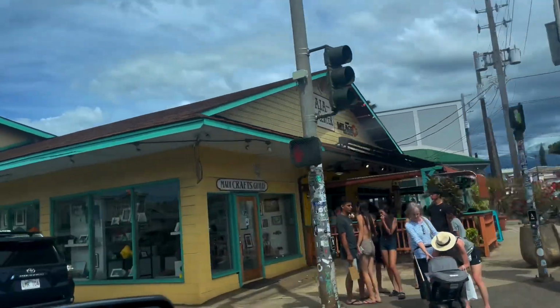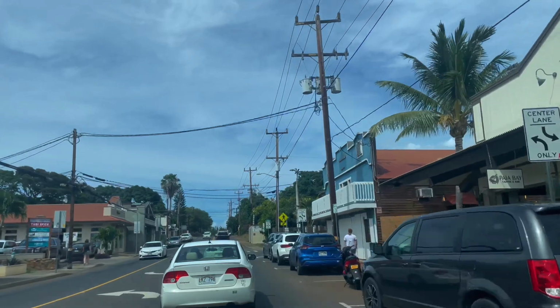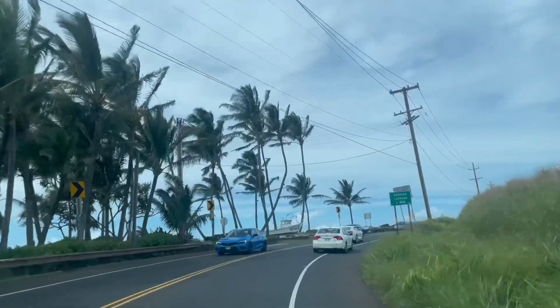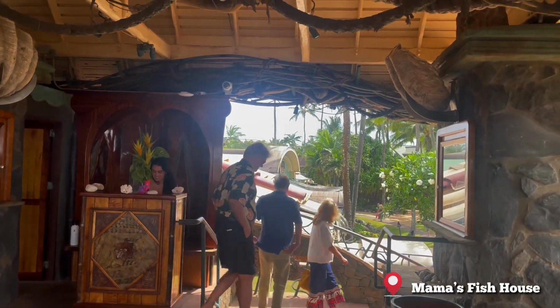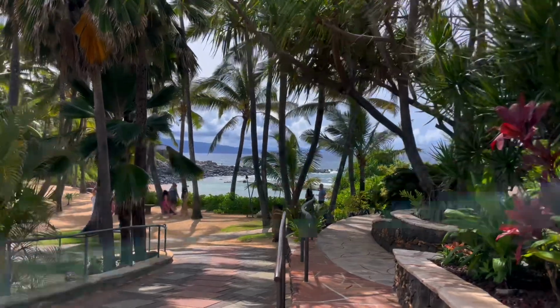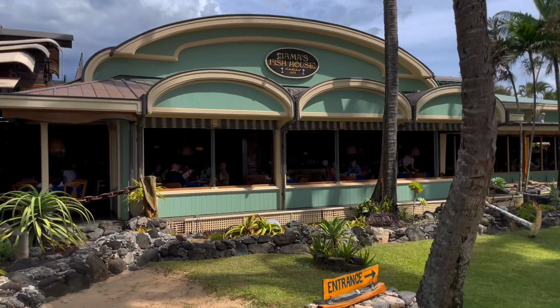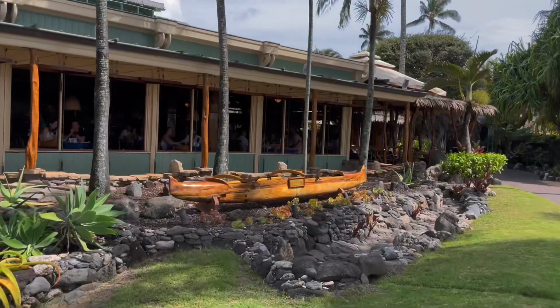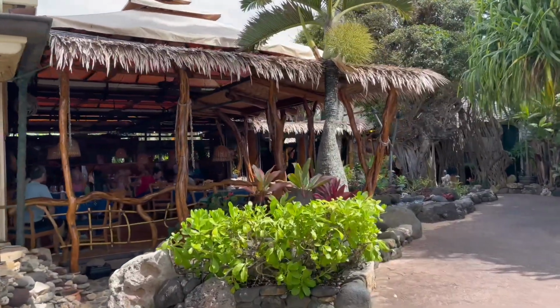Afterwards, we headed to a town called Paia because we had lunch reservations at one of my favorite spots. It's called Mama's Fish House. I would definitely recommend making reservations way in advance because it's really hard to get. Then you walk down the stairs. In front is the beach. This is the front of the restaurant, and you take a few steps and you check in with another host at another entrance.